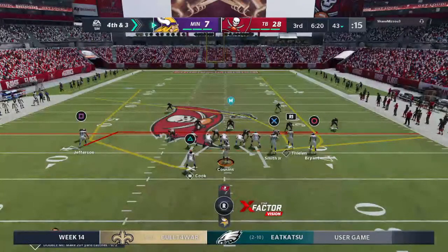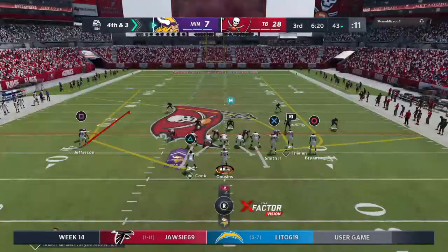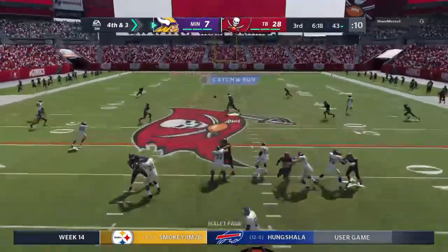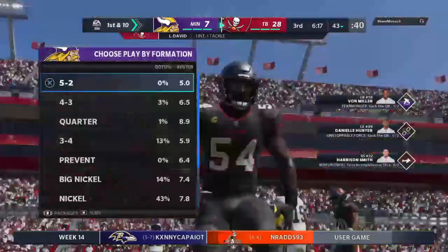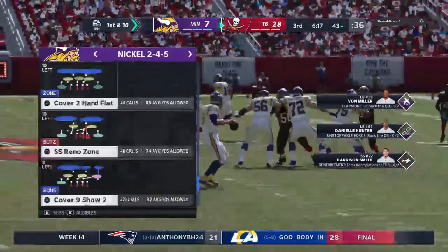Still just the 3rd quarter, but they've got to make something happen. I think they know that. They're going for it on 4th. They'll indeed go for it. It's Cousins. Into double coverage, and it's intercepted. Picked up by Levante David. And the possession is theirs at their own 43-yard line.